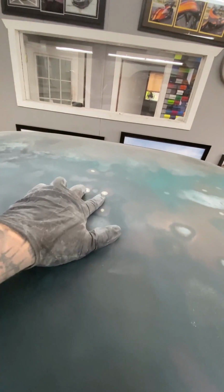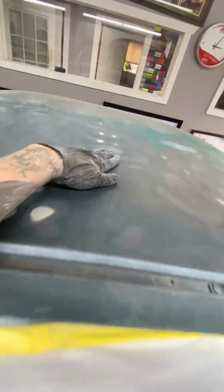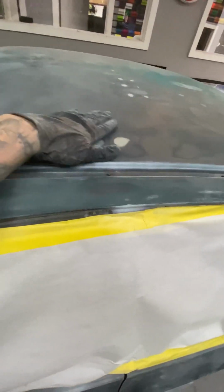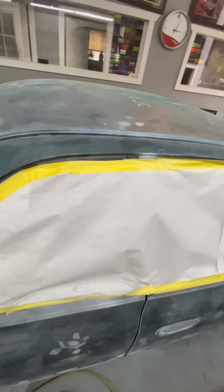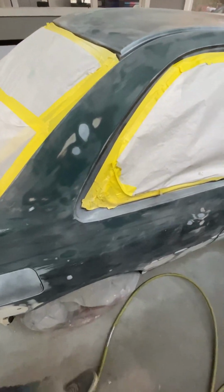Roof's not too bad, except for this weird six little high spots. Might be something on the inside. I don't know. I'll have to look. That basically pushed up because those are all coming up. And then you got one little low spot there. But again, not too bad. Some of these are super shallow where they're really not that big of a deal at all. The primer will fill a lot of that stuff. I'm going to use a high build primer.